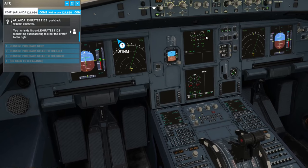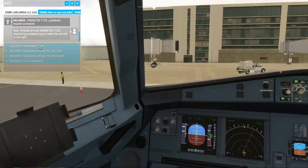Orlando ground, Emirates 1123 requesting pushback, tug to steer the aircraft to the right.